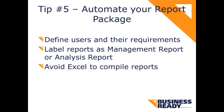Also, when you're looking at reports, I see this happen quite a bit. We've got some reports that we're calling part of our report package, but really these are reports that we're using for the reconcile process. So when you think back to the phases I mentioned earlier, the reconcile process and even the analysis process, there are some detailed reports that we run. A trial balance is a perfect example, or a detailed AR aging.